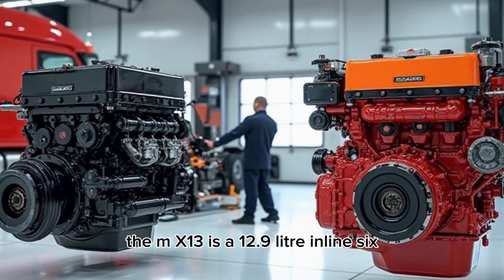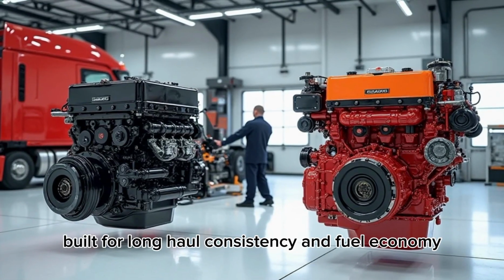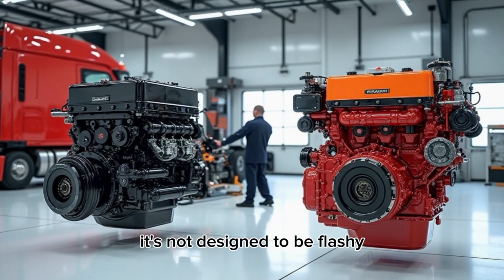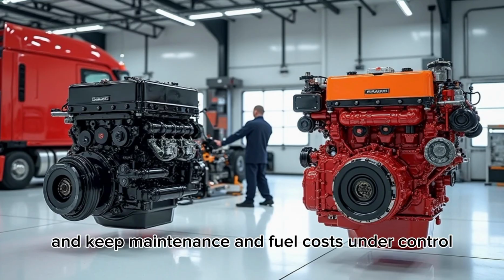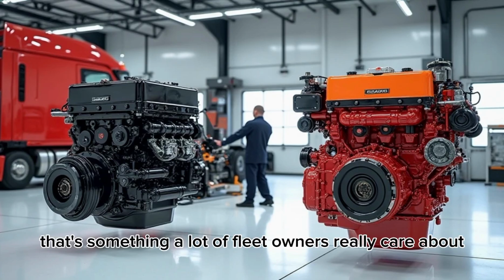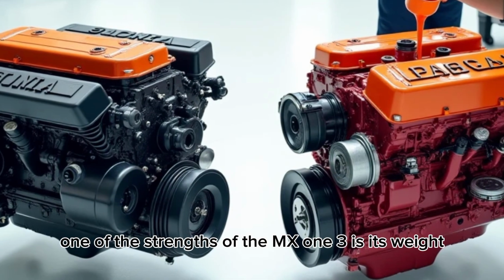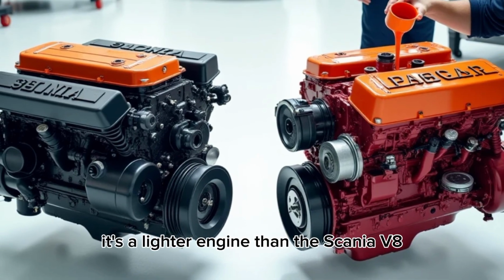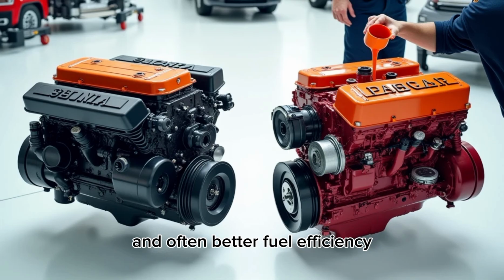The MX-13 is a 12.9-liter inline-six, built for long-haul consistency and fuel economy. It's not designed to be flashy, it's engineered to work hard, day in and day out, and keep maintenance and fuel costs under control. That's something a lot of fleet owners really care about. One of the strengths of the MX-13 is its weight. It's a lighter engine than the Scania V8, which translates to more payload capacity and often better fuel efficiency.